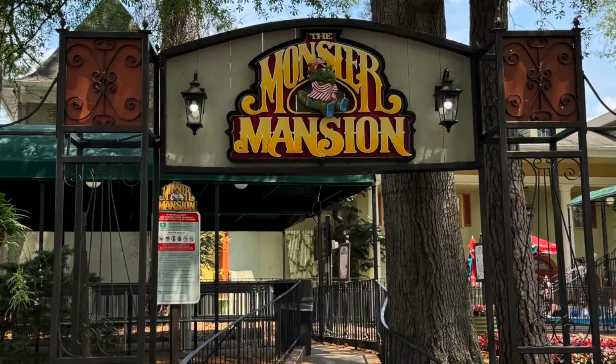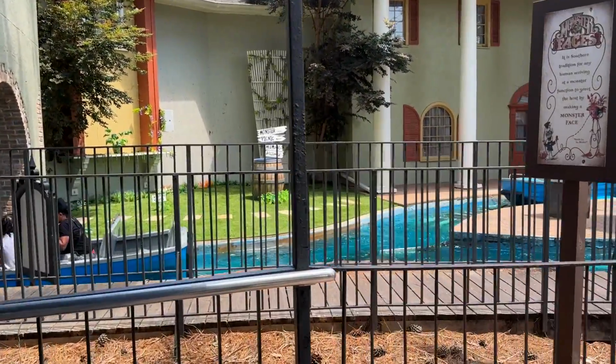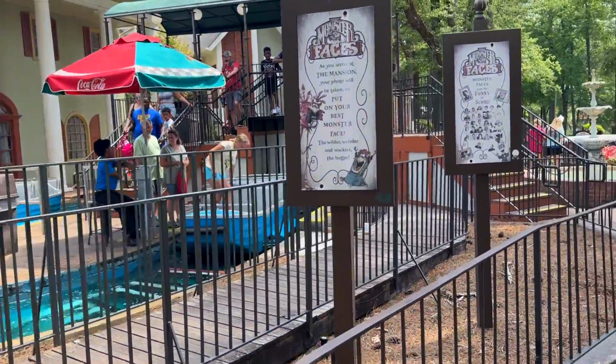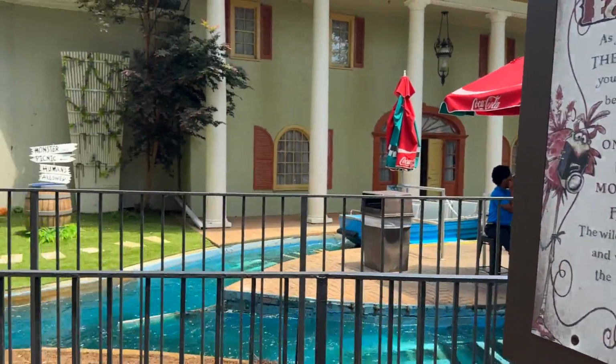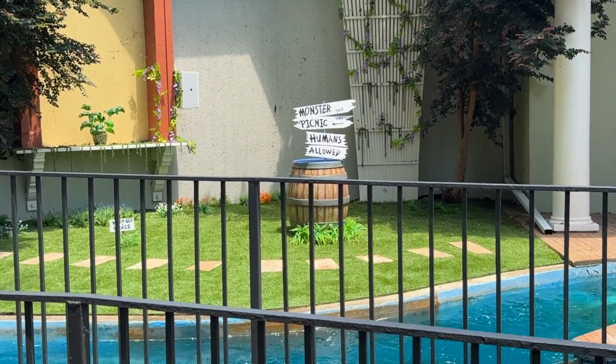Maybe it's the heat, maybe it's Father's Day, but it is empty here today. But also check this out. I believe this area is new. Some new theming getting added mid-season.